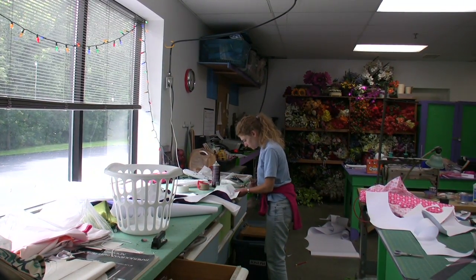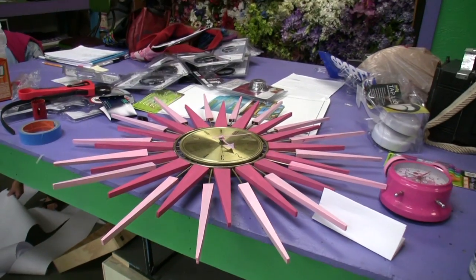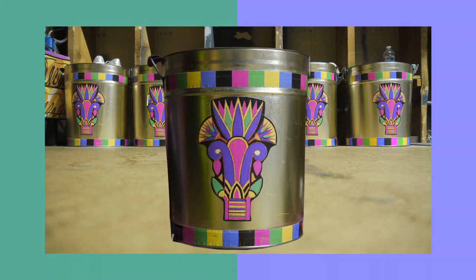As props master, I'm responsible for all the hand props, things that the actors handle, any set dressing that goes onto the set, and any movable pieces, unless they're really huge, like rolling walls, or something like furniture and that kind of stuff. I'm responsible for all those things.